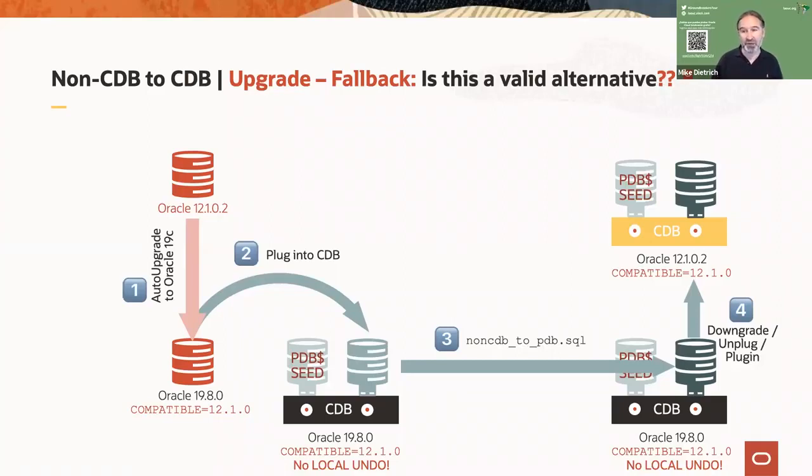And now we could go back into a CDB of Oracle 12.1.0 and can do a downgrade like we do with the traditional downgrade scripts. So we'd be back in 12.1. This requires that all compatible settings are 12.1.0. No local undo will work in this place. And I think, no, not really. But it could be an alternative. So keep that in mind.